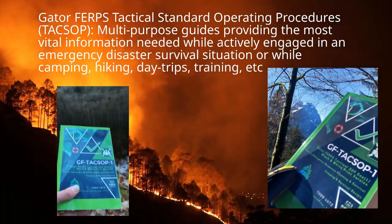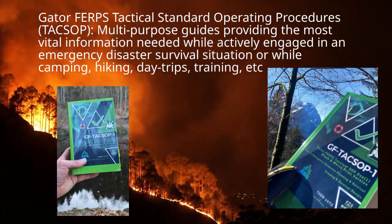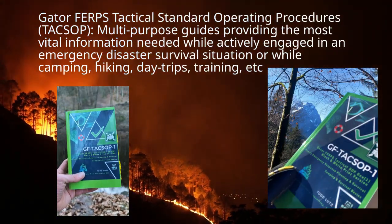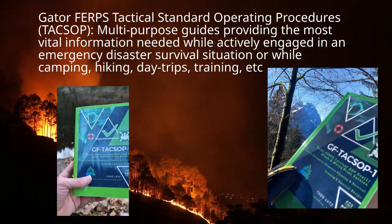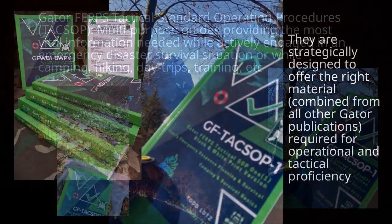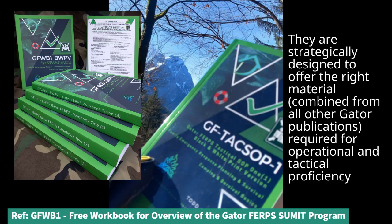Gator FERPS Tactical Standard Operating Procedures are multi-purpose portable guides providing the most vital information needed while actively engaged in an emergency disaster, survival situation, or while camping, hiking, day trips, training, etc. They are strategically designed to offer the right material in the field, combined from all other Gator publications, required for operational and tactical proficiency.